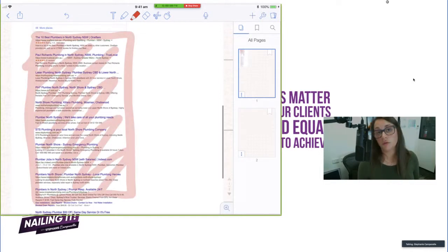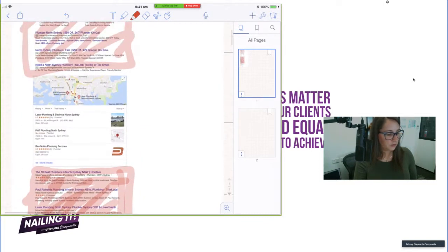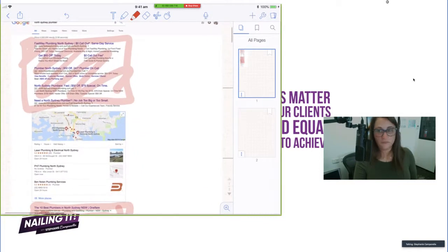I mean, you still should be building your structure right when you are doing PPC, but still, are you going to get someone to invest the time to build the right website, to fix your website, to make sure the right web pages are on that site, so that when someone simply searches for North Sydney Plumber, you come up.